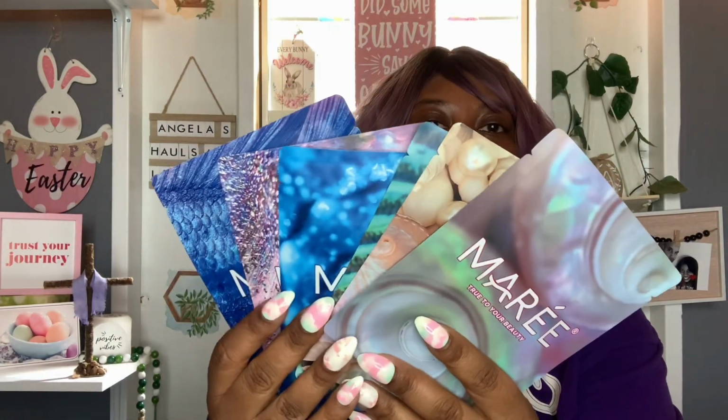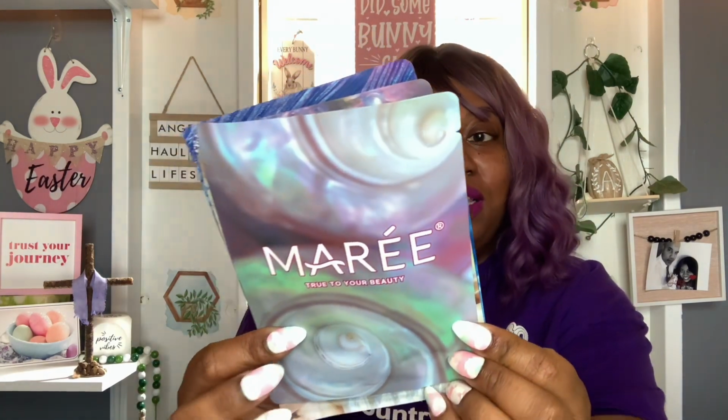Okay, so here are the packets of each facial mask. And what I love about these facial sheet masks is that whatever the outside of the packet looks like, that is what the actual facial sheet mask looks like. So it's really cool. Like I said, they're very beautiful. So this one here, on the back it says marine complex: collagen, algae, and sea minerals for a fresh look. Then you have your hyaluronic acid, which reduces the appearance of fine lines and wrinkles. And then it also contains pearl extract, which promotes even tone and smooths dull skin.